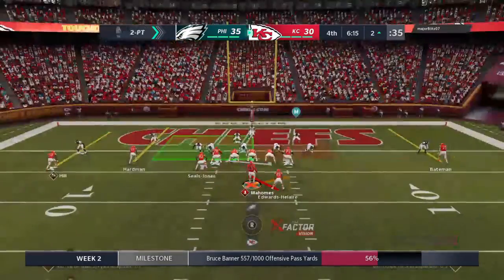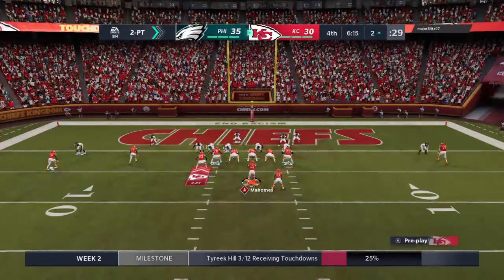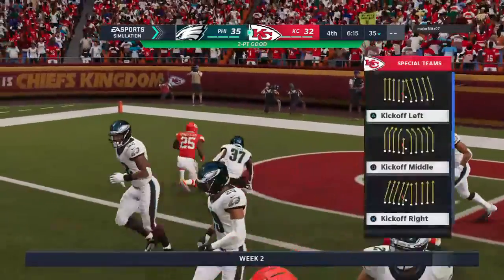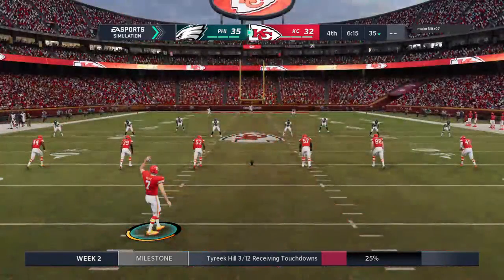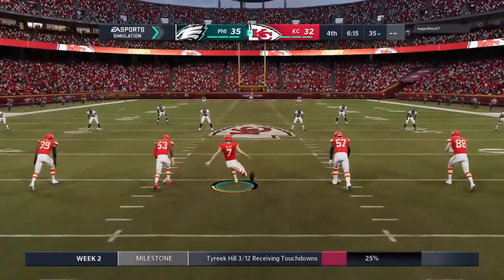Here we go now as we get set for a big 2-point conversion. And here's Edwards-Helaire. They're going to try and run. And he will get into the end zone to shave 2 more points off the deficit. Eagles 35, Chiefs 32. Now after the touchdown, here's Butker on to kick it away.